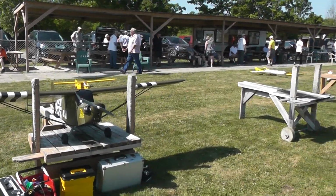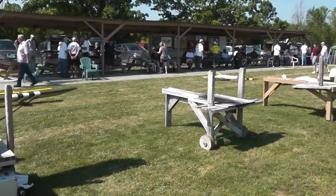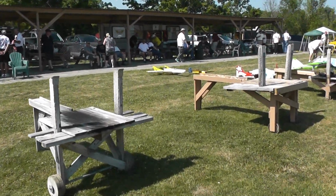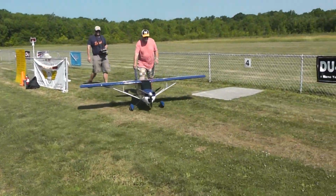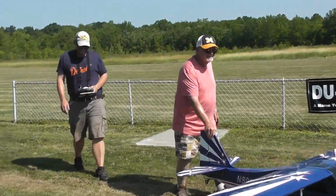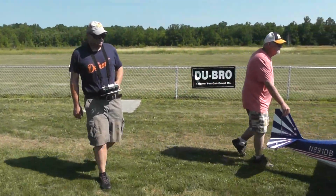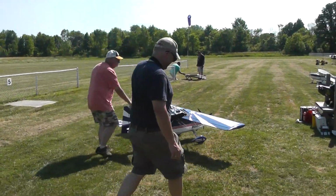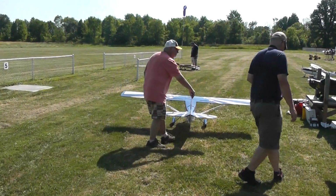Guess we had a really good turnout this year. Some tables are available. Interesting designs. Here comes a successful pilot. Rolling it on in. Nice job, nice job. It's only the 2nd flight I've had on there. Oh, we got plenty of time. So not too bad. Excellent. 2nd flight ever. Awesome.